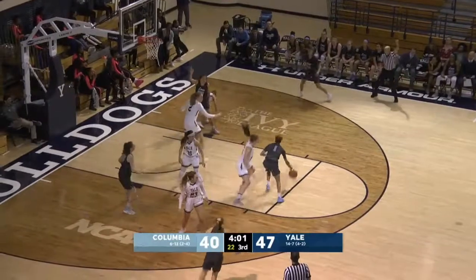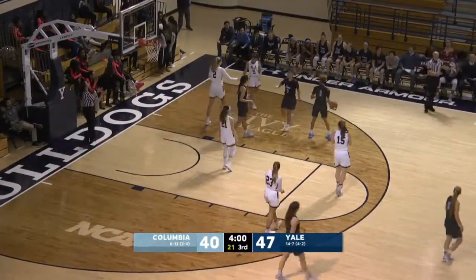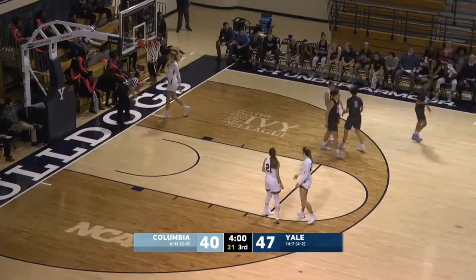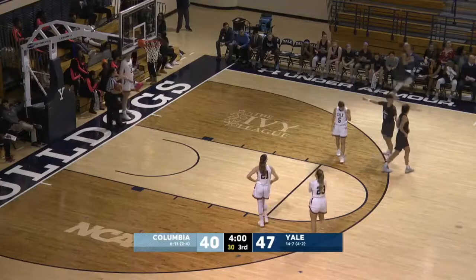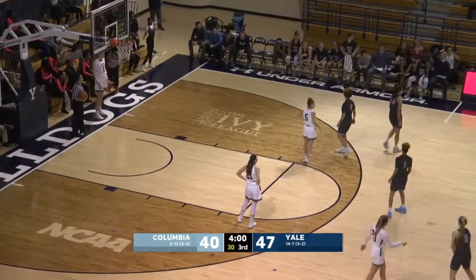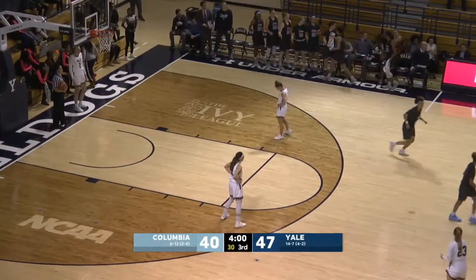Coast to coast. Now Clemmons at the free throw line and an offensive foul underneath. That goes against Sienna Durr. She can't believe it. That's her fourth. That's the team's second, but Sienna Durr is in deep foul trouble right now with 14 minutes still to go in this contest. She'll be sitting for a while, Allison.